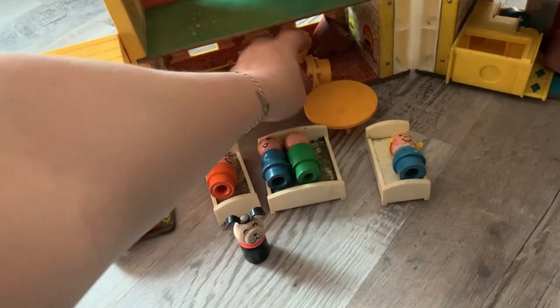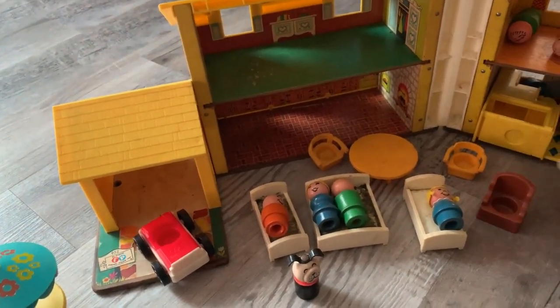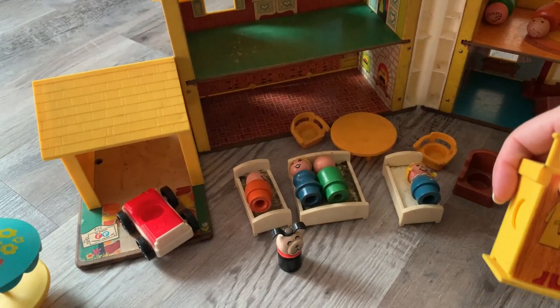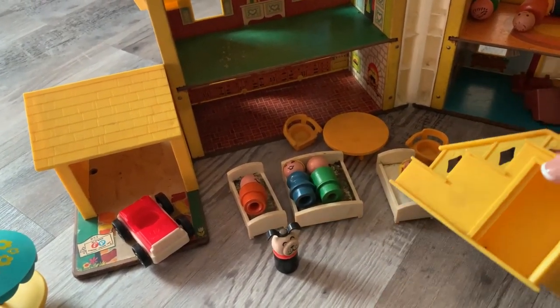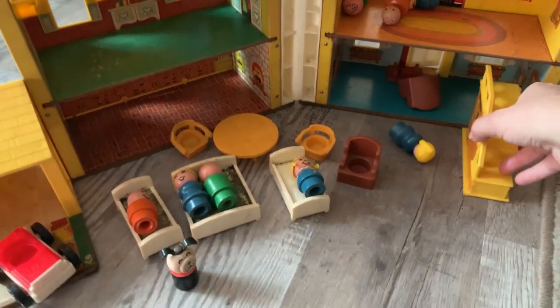Let's see. There's a table, a bunch of chairs. What's this? Like a lounge chair. Stairs. And like a little, I suppose that's supposed to be like a coat closet or something there. Okay, so we can use that as stairs to go up. Just put that there, maybe.